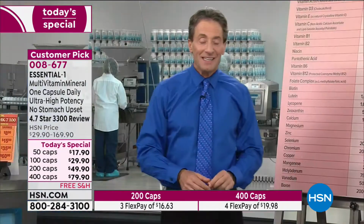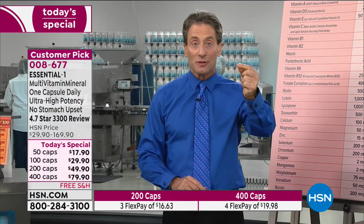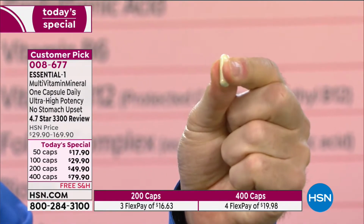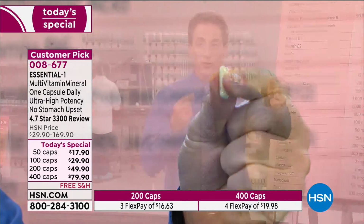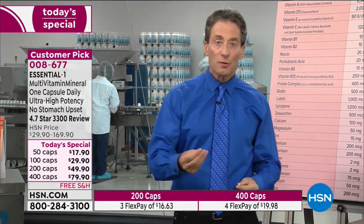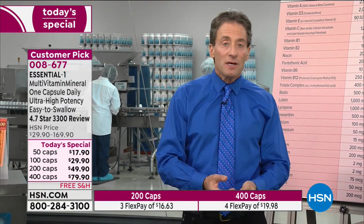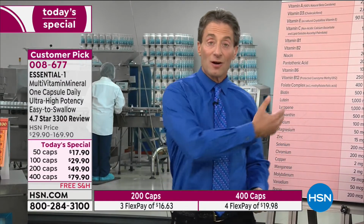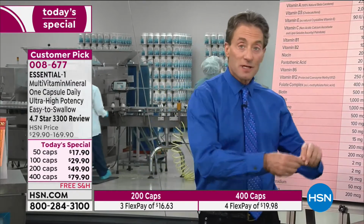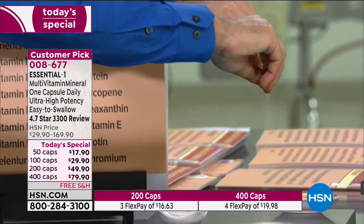So hopefully, you're getting a sense of how unique this is, that even though it's a small, easy-to-swallow capsule, and that is a small capsule. Yeah, it is. That's a tiny capsule. But that capsule, because there's no binders or fillers or colors or additives or lubricants or flowing agents, all the things that are present in typical vitamins, because it's pure, you get ultra-high potency, and you get a small capsule also, because, and I'll show you this here, it's an ultra-fine powder.